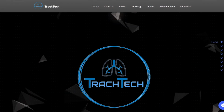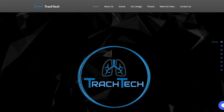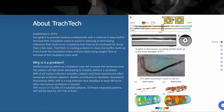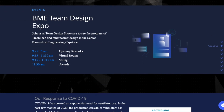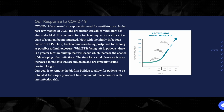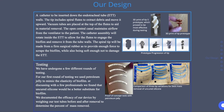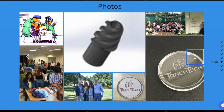For a more in-depth analysis of our design, feel free to visit our website at trachtech.wixsite.com/TrachTech. Here you can learn more about our team goals and why we decided that biofilm buildup was an important medical issue that we wanted to tackle, especially in the wake of COVID-19. You can also find additional images and descriptions of our device, as well as testing results. We have also included images of our time spent creating this device over the course of the year.